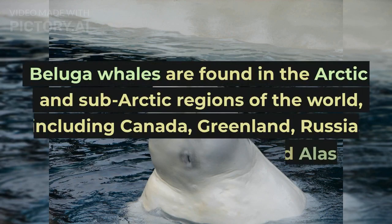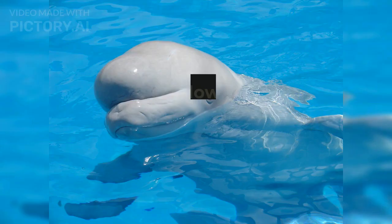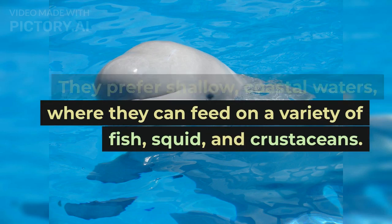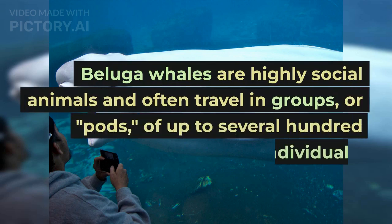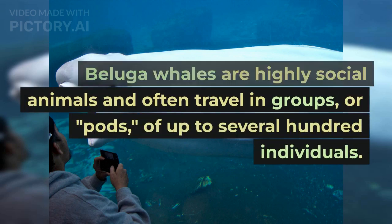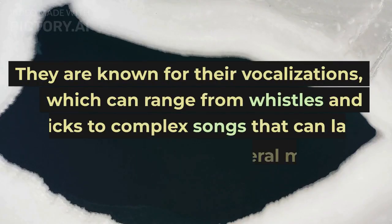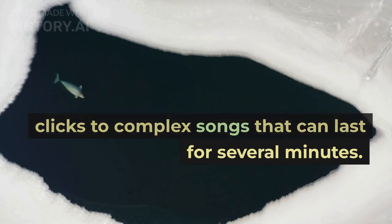Beluga whales are found in the Arctic and subarctic regions of the world, including Canada, Greenland, Russia, and Alaska. They prefer shallow, coastal waters, where they can feed on a variety of fish, squid, and crustaceans. Beluga whales are highly social animals and often travel in groups, or pods, of up to several hundred individuals. They are known for their vocalizations, which can range from whistles and clicks to complex songs that can last for several minutes.